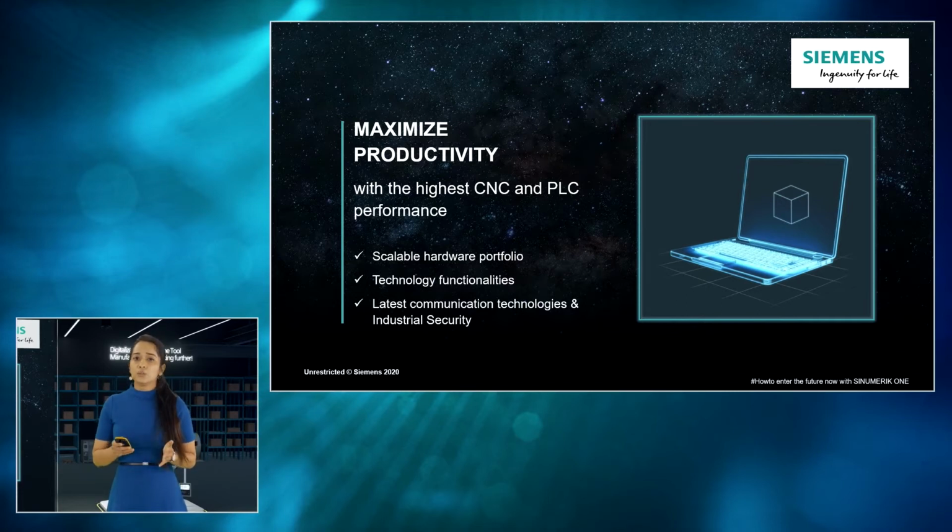It offers new SINUMERIK functionalities for self-optimizing machines that improve the surface quality of workpieces along with increased speed. In addition, it has the latest communication technologies for the smart factories and industrial security to protect plants and machines.